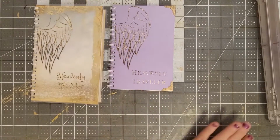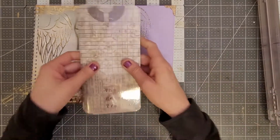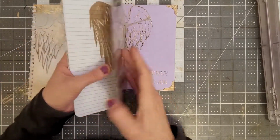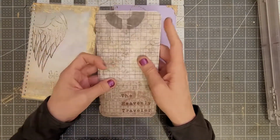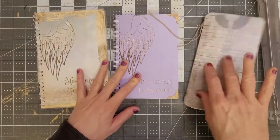But I've made, let's see here, see if my mic will let me go over here. Yeah, here we go. These are the little Heavenly Travelers I made back in the day. Did I date it? Nope. They're laminated too, and this is cardstock as well. So I really like the laminated ones too.